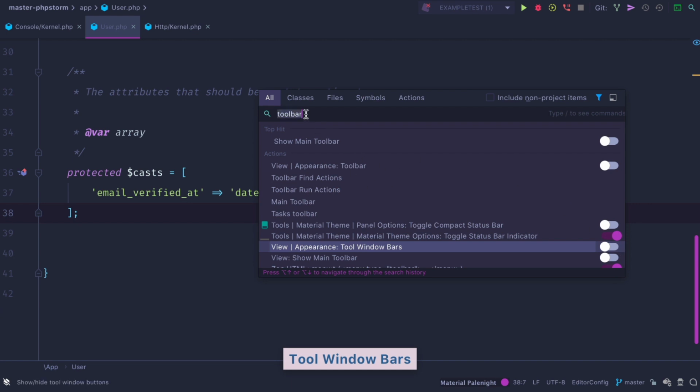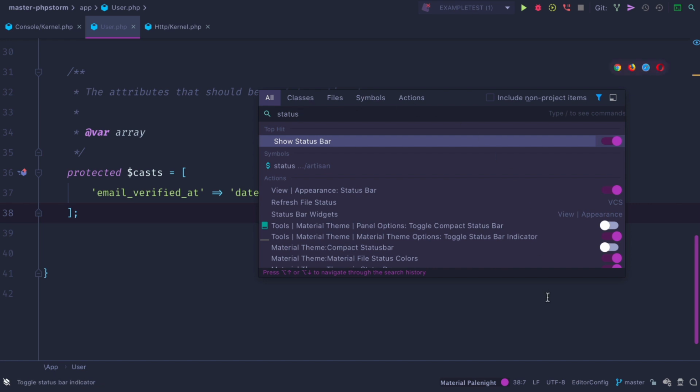It's pretty cool how you can enable and disable it inside this global search. Next, let's talk about the status bar. That's the one here at the bottom. I also don't need this information, so I'm just going to get rid of that as well. Okay, much better already. What else?